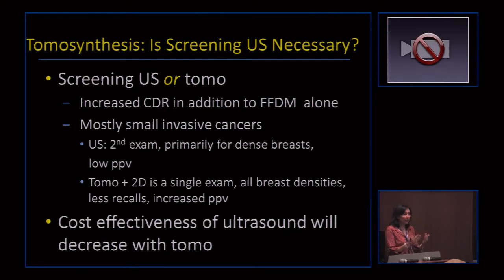With Tomo, in addition to the conventional 2D mammogram, although it's two separate tests, it's really perceived by the patient as a single exam because it's done with the same compression at the same time. We offer it, and it's been shown to be beneficial for women across all breast densities, and the specificity is higher with fewer recalls, fewer false positives on the screening mammogram, and the positive predictive value is higher. So certainly the cost effectiveness of ultrasound will decrease with tomosynthesis, but not completely.